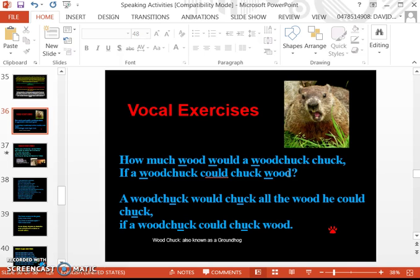So there's some musicality or cadence and rhythm to this, and when you're reading, you really want to follow the rhythm and cadence that the text prescribes for you. So practice this, go through it a few times, work on your vocal sounds, your pronunciation, and while you're at it, learn a little bit of vocabulary. Have fun with the words.